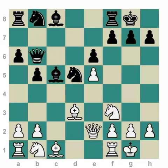We came close to the finish of the first part. I will just leave you with one more position. The Greek sacrifice is possible here. Try to calculate as far as you can and figure out whether it works here or not.